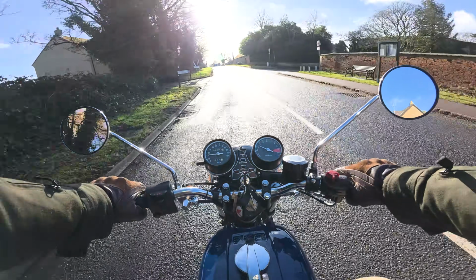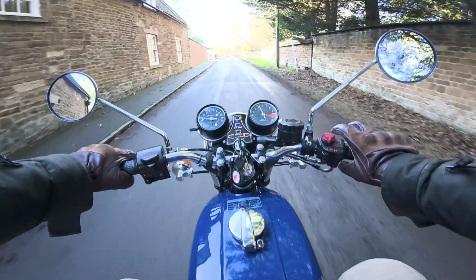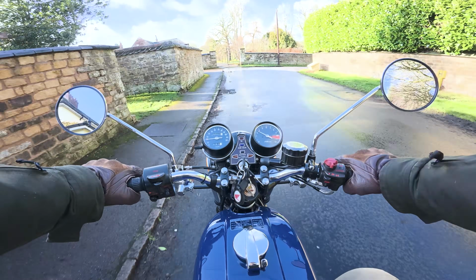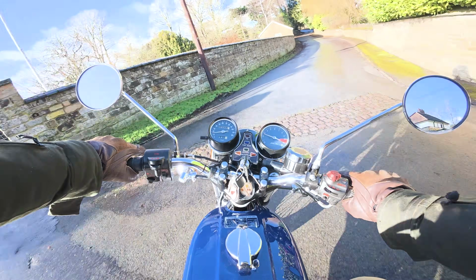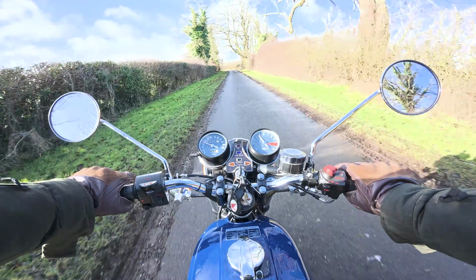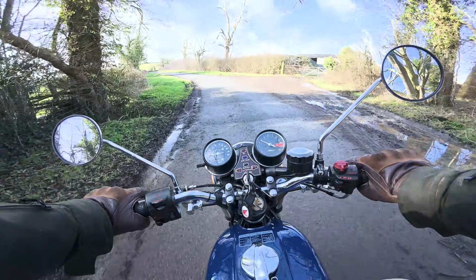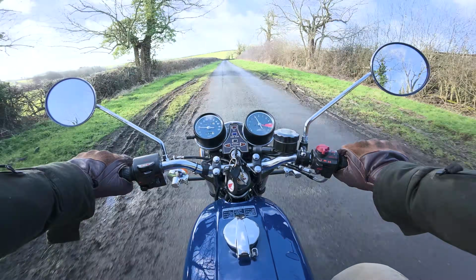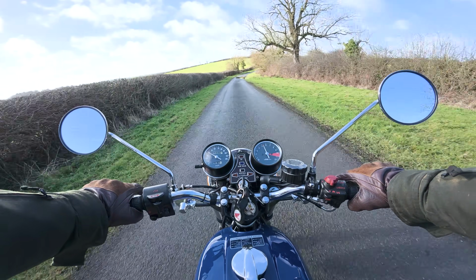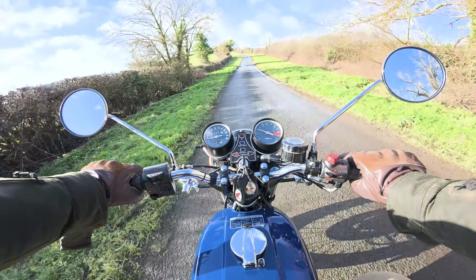Got it warmed up. Woo! That four-cylinder engine sounds blimmin' good. What a bike. It's got a lovely feel to it. The throttle, it's all very connected. Oh, that's a big puddle. It's been raining a lot.